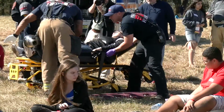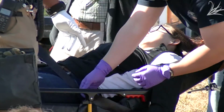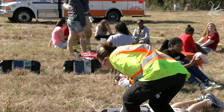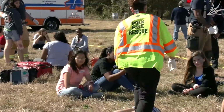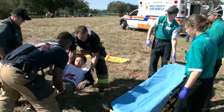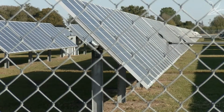So in this situation, Lakeland Regional Health became full to their capacity. They had all the patients that they could handle. So at that time we had to start taking patients to other hospitals. We already have that in our plan. We have a list of hospitals. We know how many critical patients each hospital can take, and we know how many non-critical patients they can take.